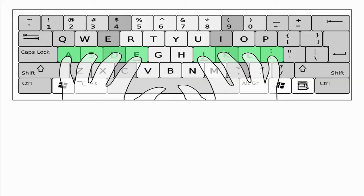When we look at a keyboard, there's the middle row of letters, and you can see them right there. And the green letters right there, A, S, D, F, J, K, L, semicolon, are called the home keys. And especially the F and the J. If you look right there under the F and the J, you'll see a little line on your keyboard. Take a look right there.